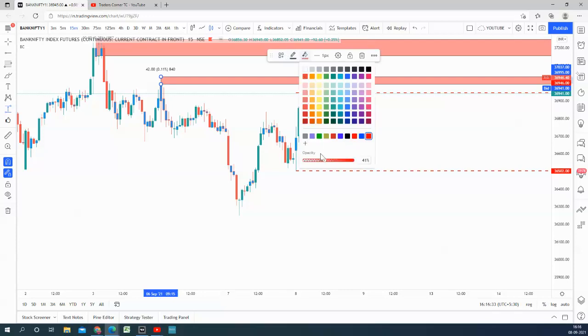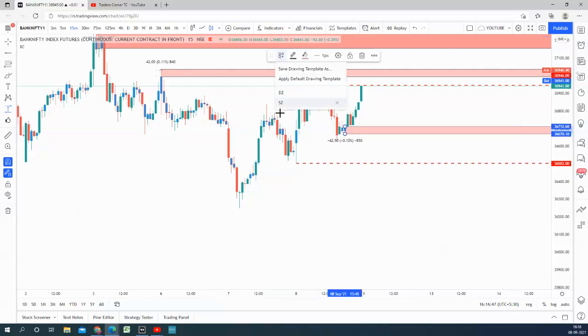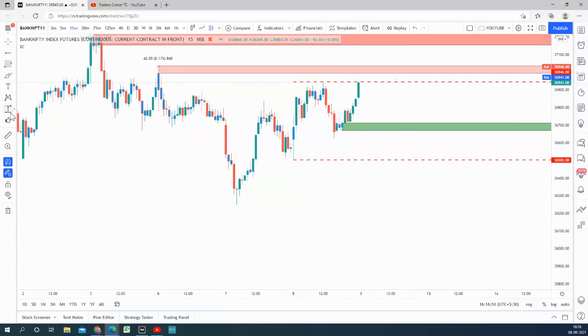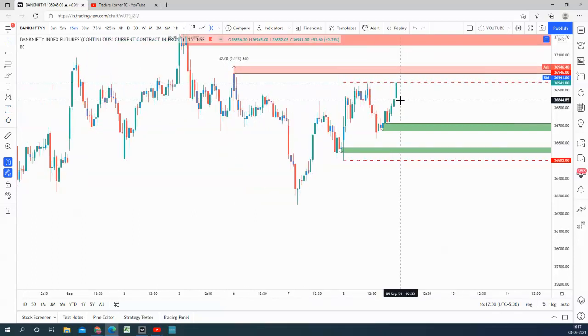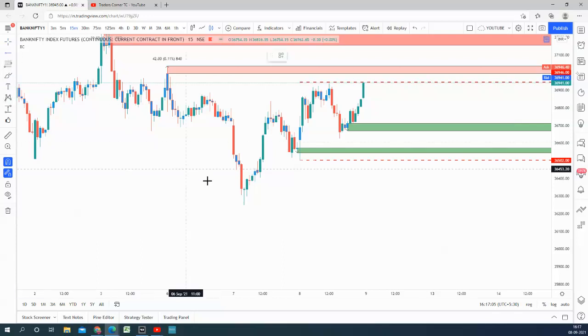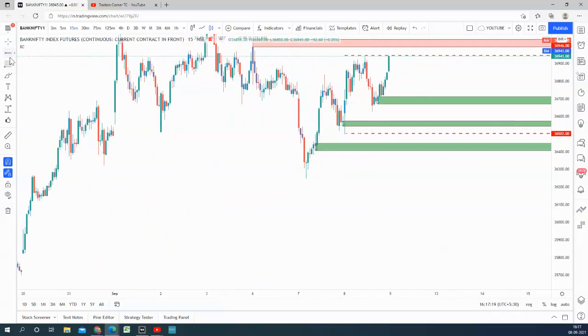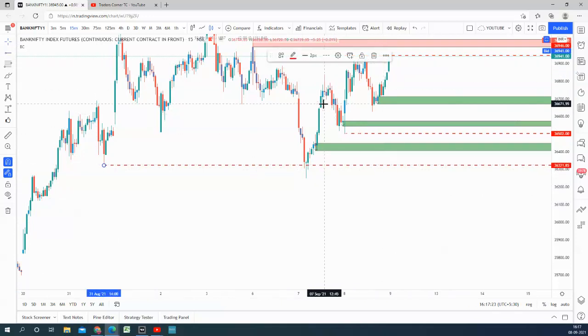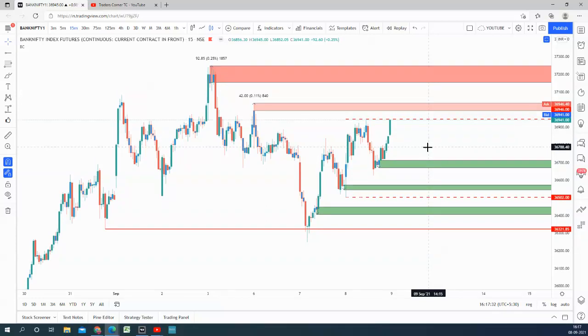This will be a minor range. So these are the levels for tomorrow, and I don't think Bank Nifty will turn down, even if it is an expiry, unless it gives the upper trend targets. Bank Nifty will not reverse.